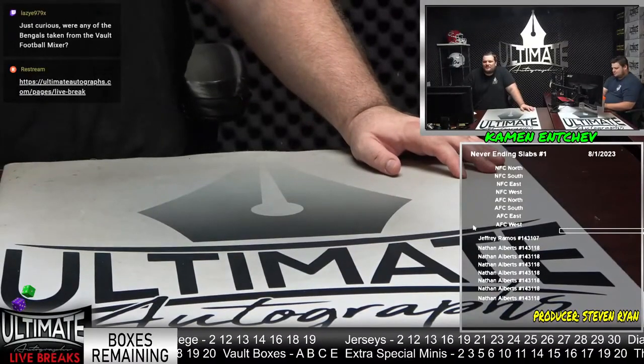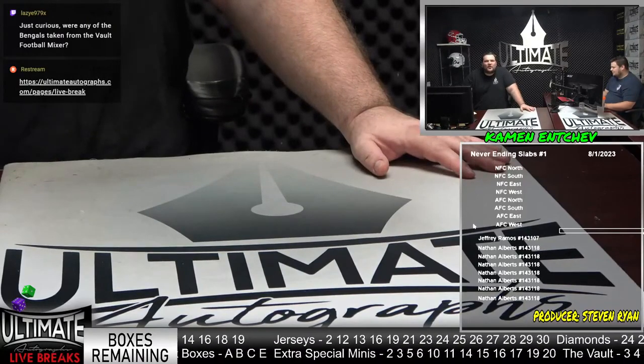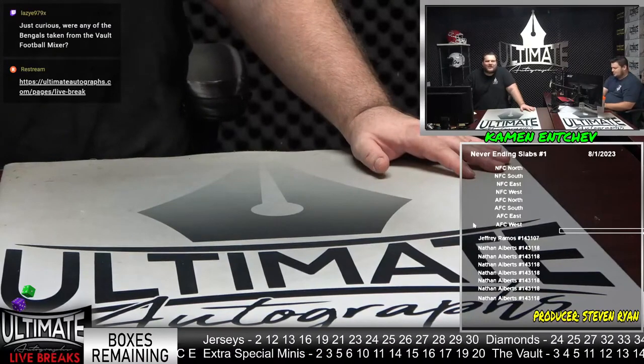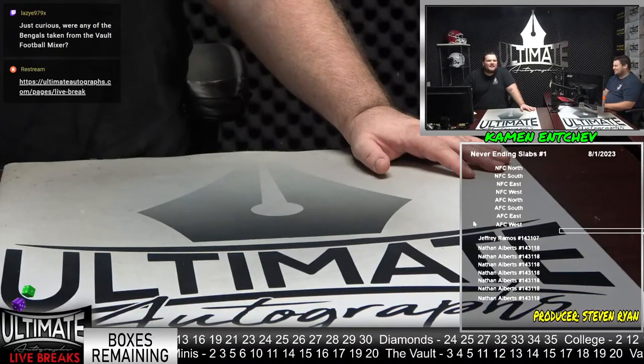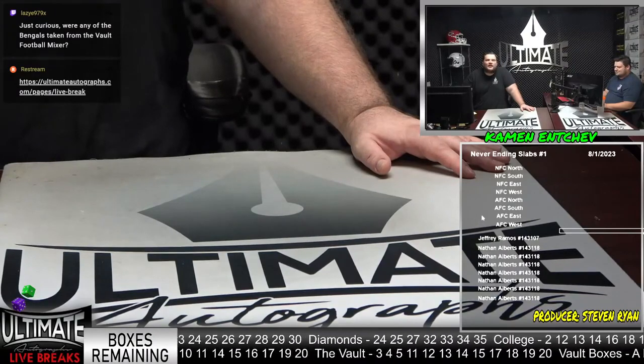A lot of great boxes available, a lot of heat. We have the Vault, almost every headliner out there, everyone but Jerry Rice. We have Tom Brady, Peyton Manning, Trevor Lawrence, Speed Flex, Barry Sanders, the slabs and the never-ending rep helmets refreshed with fresh headliners. Cannot wait to get started, Steven.